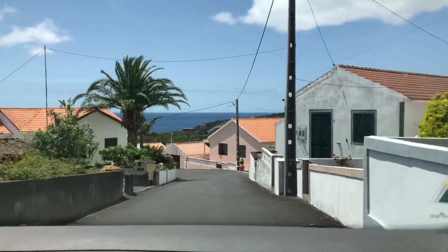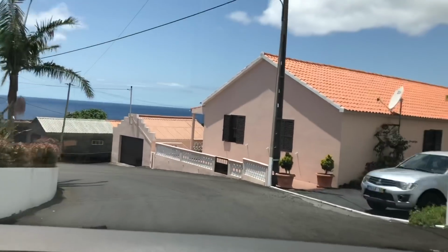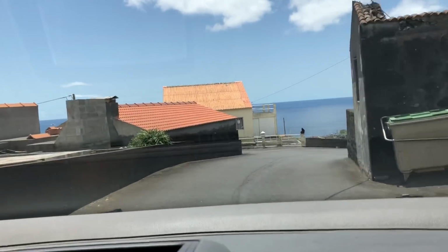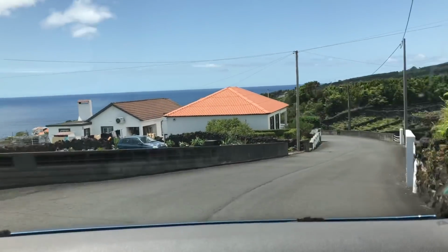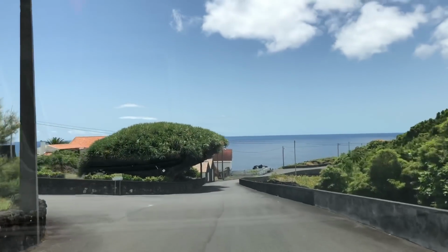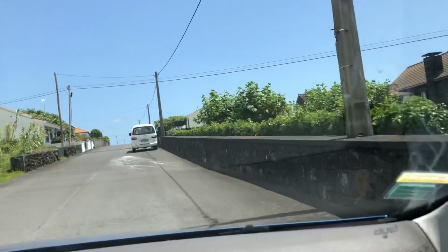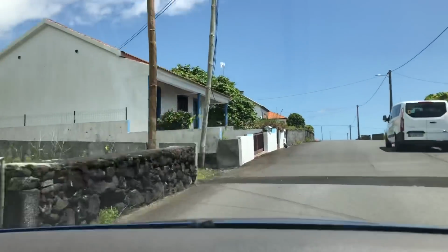We're just driving down. This is all part of Sao Mateus, just different areas of the village, and there's a lot of adegas where we're heading to, but it's by the port as well, and it's a really nice area to hang out for a bit. We're coming up to the dragon tree, one of the oldest trees. It's a great spot down here. As Carlos said, lots of little adegas.